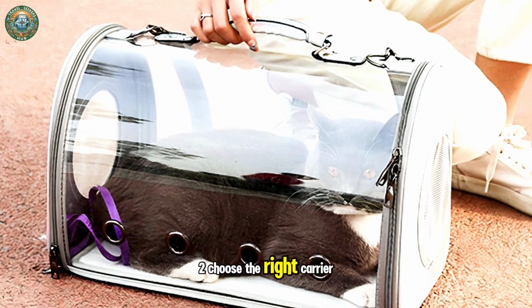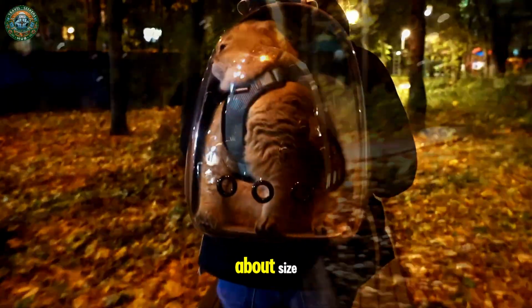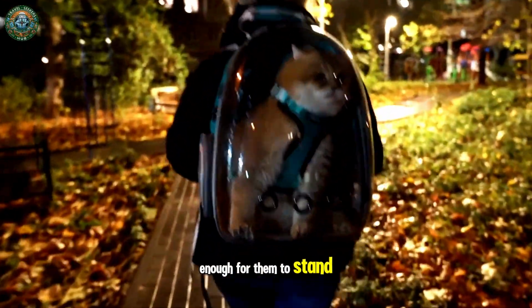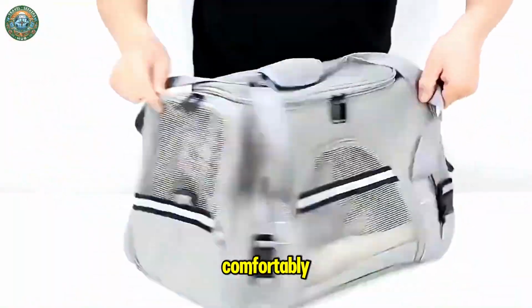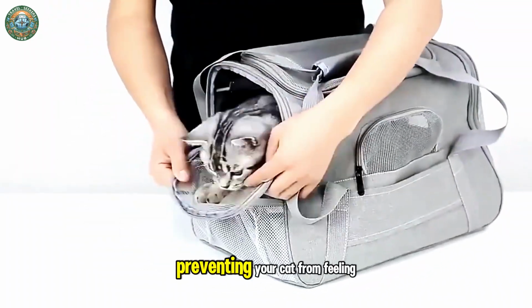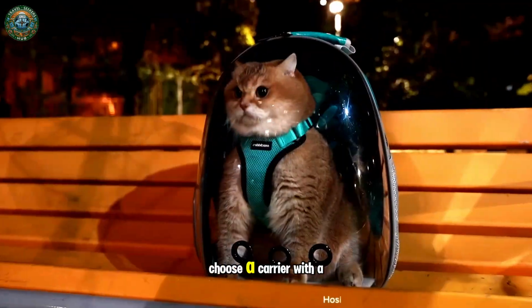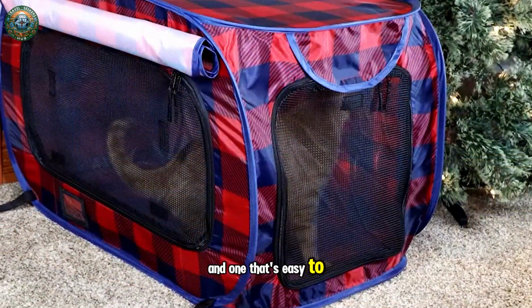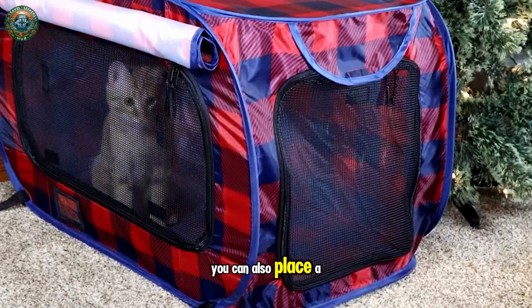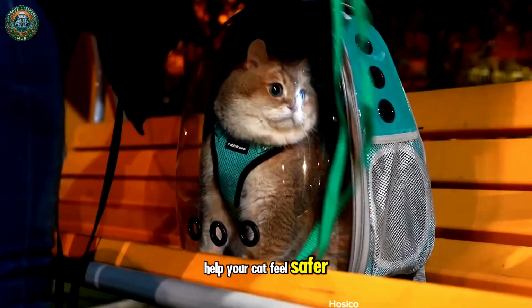2. Choose the right carrier. Choosing the right carrier for your cat is not just about size. To ensure your cat's comfort, the carrier should be spacious enough for them to stand, turn around, and lie down comfortably. Additionally, the carrier should have good ventilation to ensure proper airflow, preventing your cat from feeling suffocated during long flights. A helpful tip is to choose a carrier with a non-slip base and one that's easy to clean, just in case your cat has any accidents during the trip. You can also place a soft cushion or a familiar smelling item like your t-shirt inside to help your cat feel safer and more relaxed.